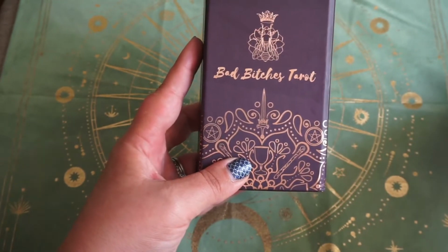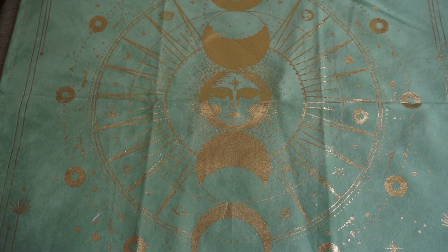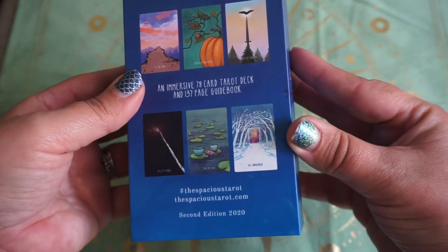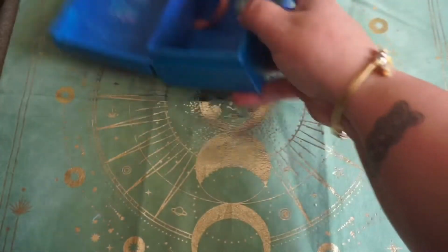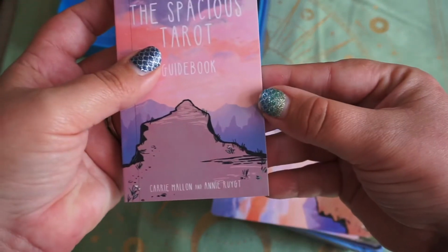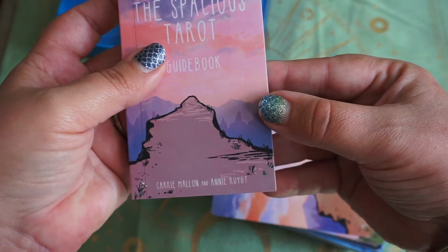I just moved my reading cloth. Next up, speaking of stark, we have an intentionally stark deck, the Spacious Tarot. This is by, it doesn't tell me on the outside. This is the second edition from 2020. And I will get the name for you as I get my card stuck in the ribbon, by Carrie Mallon and Annie Roop. I might be wrong there. But here is your little white book.